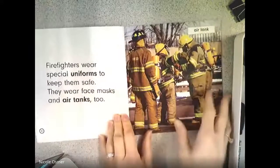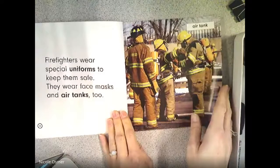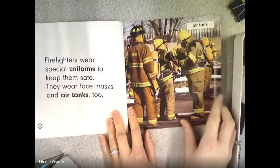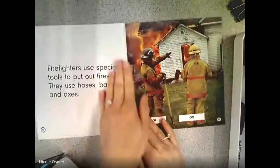Firefighters wear special uniforms to keep them safe. They wear masks and air tanks too. There's the air tank, there's the big helmet. They have the belts with lots of attachments for oxygen and things.